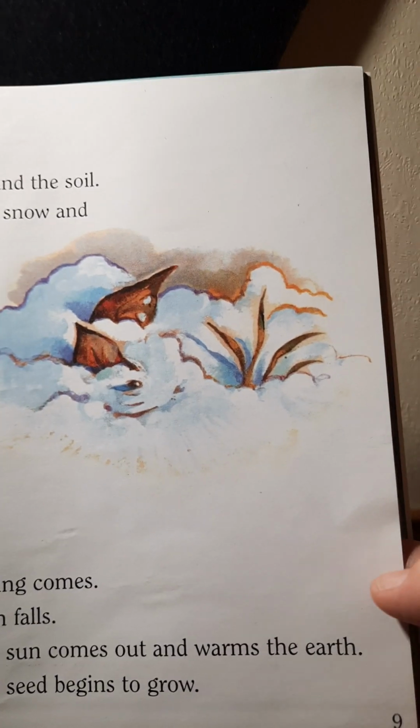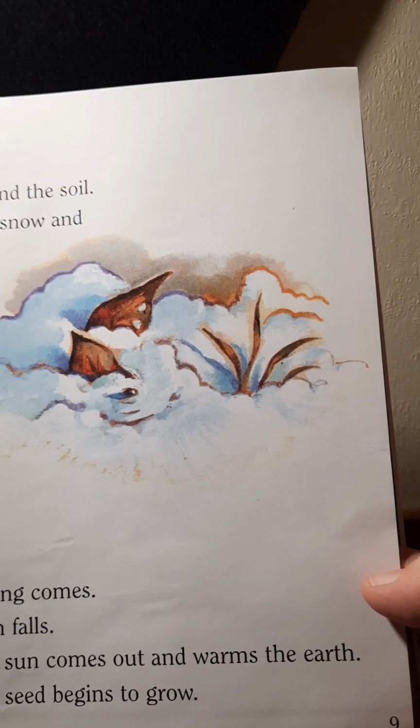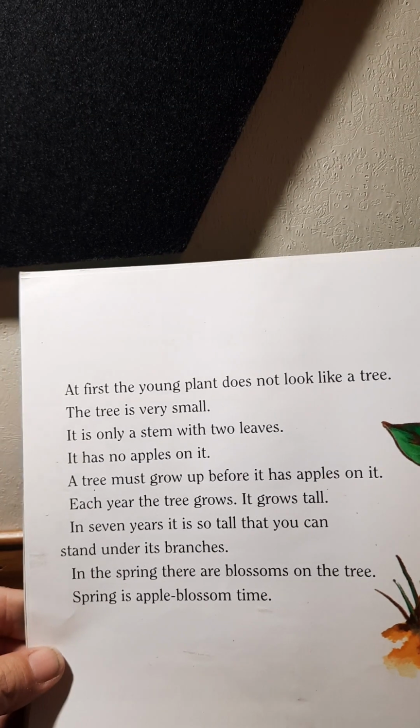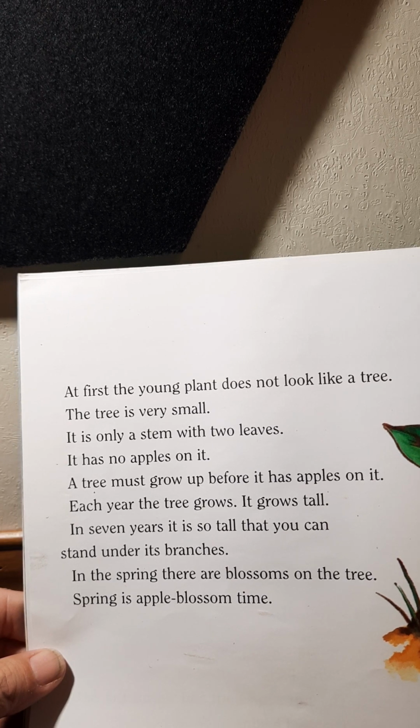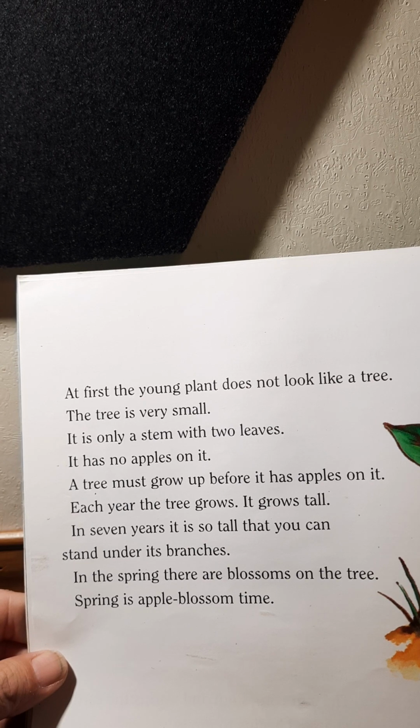Spring comes and rain falls. The sun comes out and warms the earth. The seed begins to grow. At first, a young plant does not look like a tree. The tree is very small. It is only a stem with 2 leaves. It has no apples on it. A tree must grow up before it has apples on it.